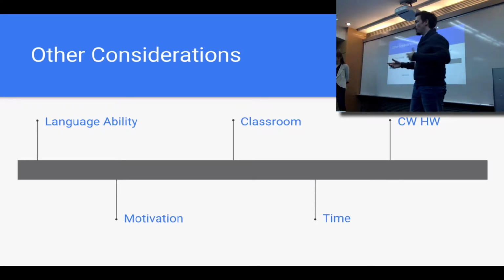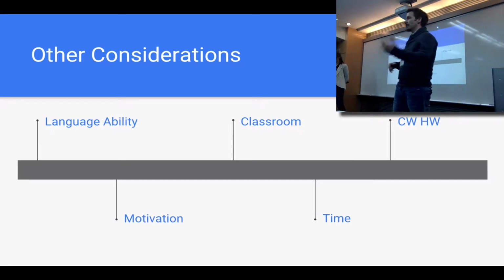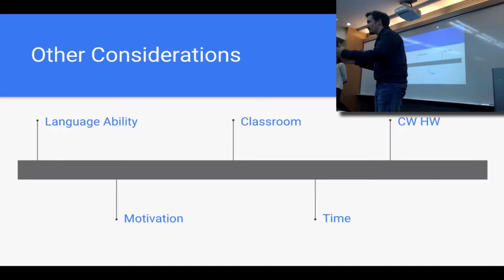So while you're watching the step-by-step explanation of what the project actually is, please think carefully about these 5 elements and how they apply to your context when thinking about how you can modify it to fit your needs.